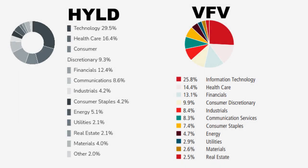If you observe both charts on your screen, you might notice some minor differences, such as HYLD is heavier in the technology sector, which in turn lowers its exposure to healthcare, consumer discretionary, and financials. Also, in the industrials and consumer staples sector, its exposure is almost half as compared to VFV. But overall, the claim of the sector mix being broadly similar to the S&P 500 index is not wrong.